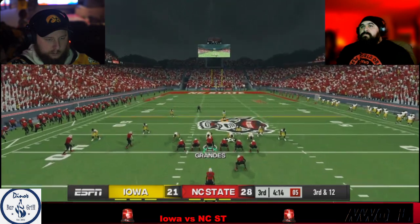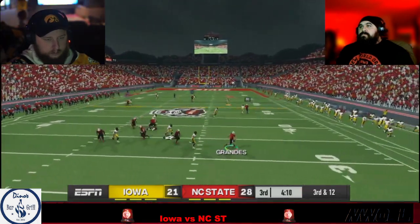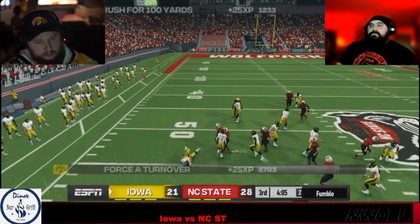Grande's under center. Rolling to his right now. He is just going to take this on his feet. Ball is out. Iowa picks it up.